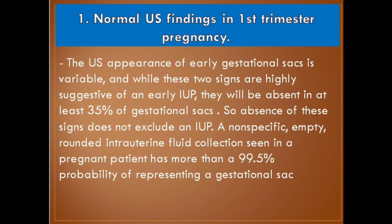The ultrasound appearance of early gestational sacs is variable, and while these two signs are highly suggestive of an early intrauterine pregnancy, they will be absent in at least 35% of gestational sacs. So absence of these signs does not exclude an intrauterine pregnancy. A nonspecific, empty, rounded intrauterine fluid collection seen in a pregnant patient has more than 99.5% probability of representing a gestational sac.